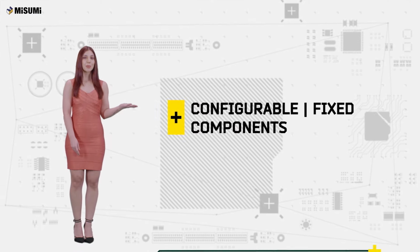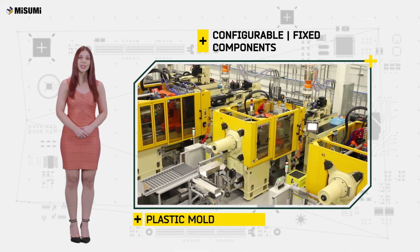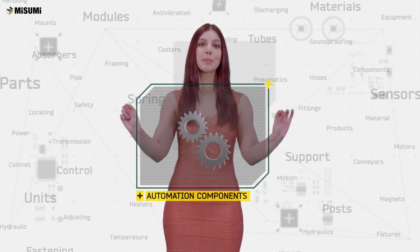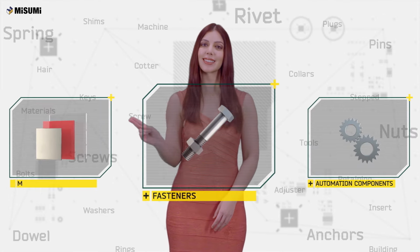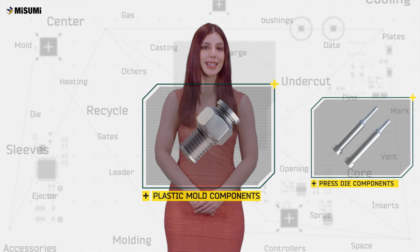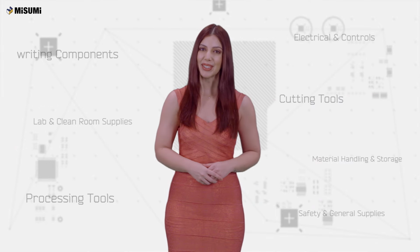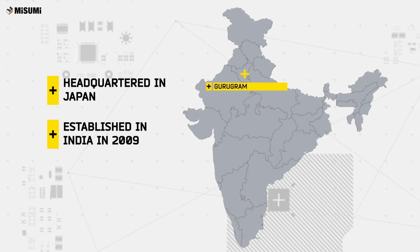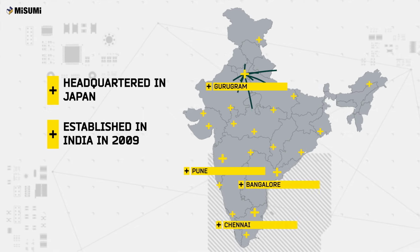When it comes to configurable and fixed components for factory automation, press die and the plastic mold industries, there is only one leader, MISUMI. MISUMI manufactures and supplies automation components, fasteners, materials, press die, plastic mold, injection mold components, and many more. MISUMI India was established in 2009 as a subsidiary of MISUMI Corporation. Today, it delivers more than 1 million components to the Indian market.